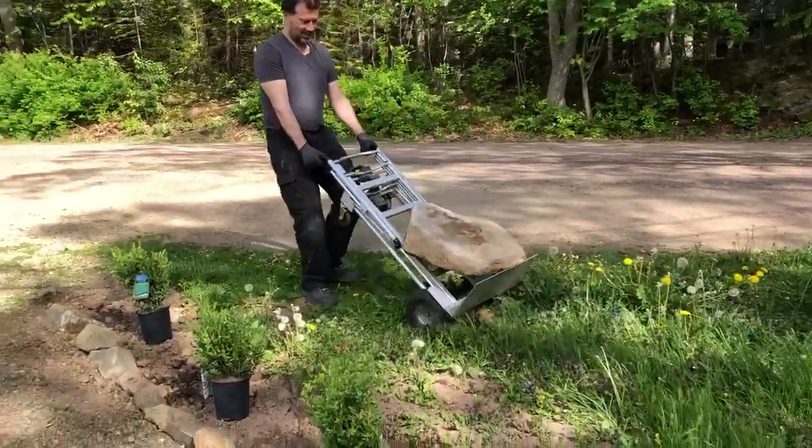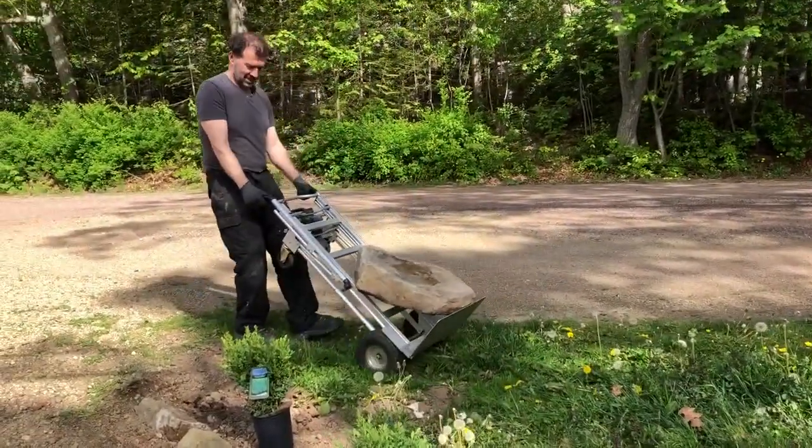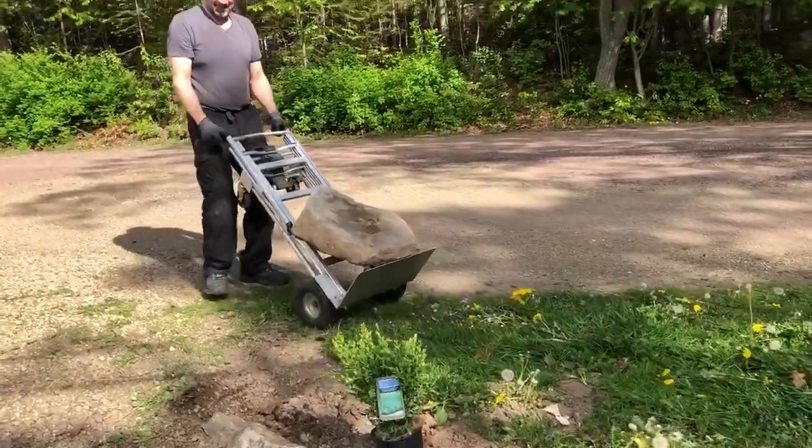To move to the end of my rock pathway. Yeah, this one right.